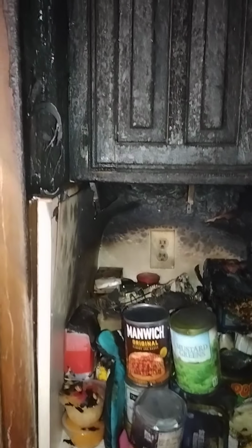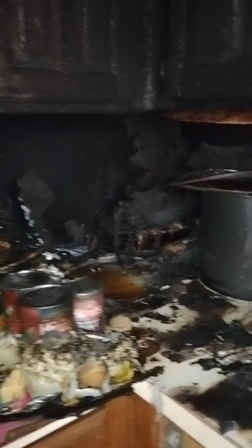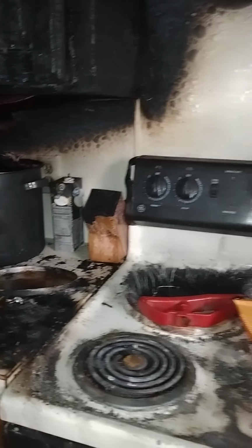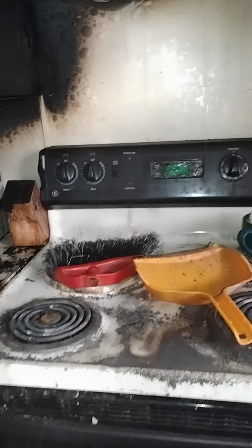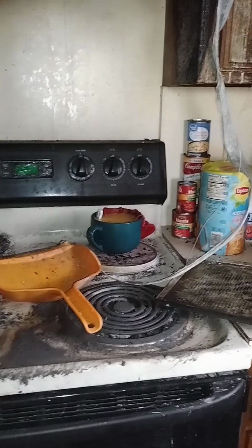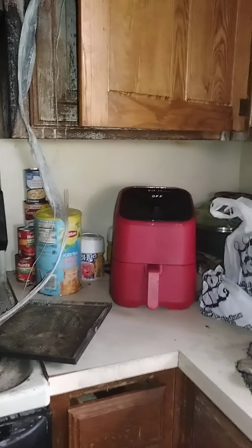Okay, this is the kitchen. Right here under the cabinet. This is it. Help, she's crazy. This is the stove. I like to think mentally challenged, not exactly crazy. My bacon grease. Whatever. My bacon.